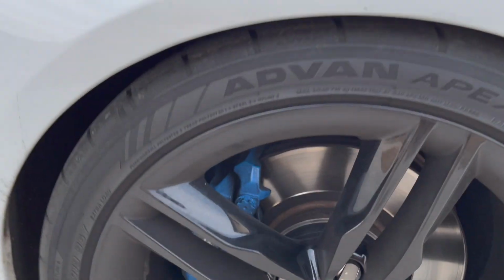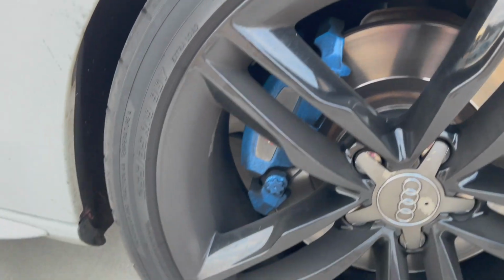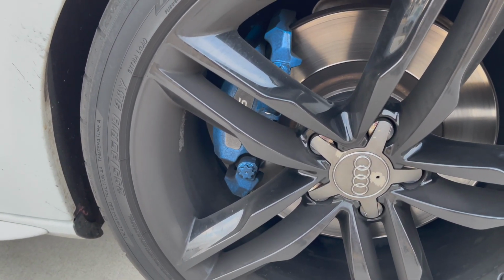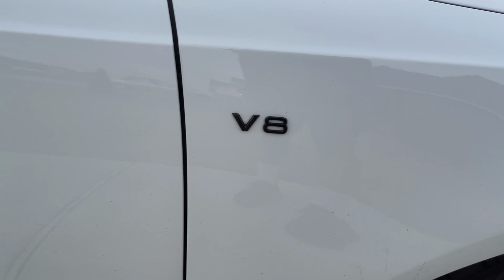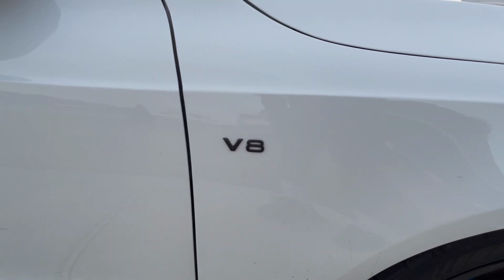So after that, went ahead and painted the brake calipers. I need to go back and clean those again. They're getting pretty filthy, but that was pretty cheap. Just some rattle can paint. I actually made a video on that as well, so feel free to check that out. I'll link that below as well. But I'd say with everything together, maybe 40 to 50 bucks. And after that, just a little bit of plasti dip on the V8 badge. Very cheap. Doesn't even take a full can, so I'd say it was less than 10 bucks.